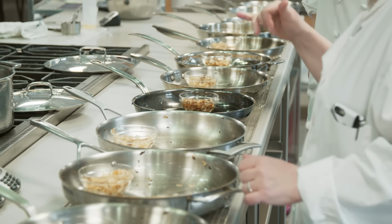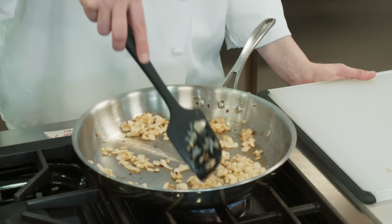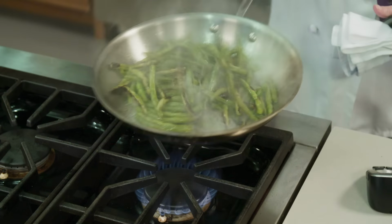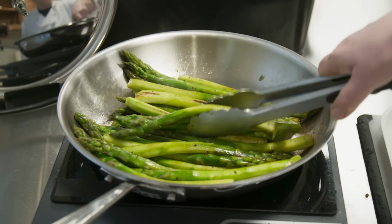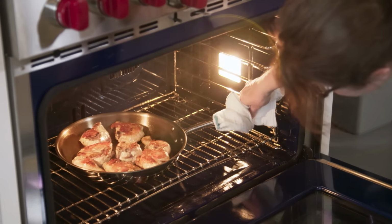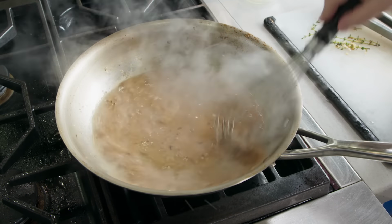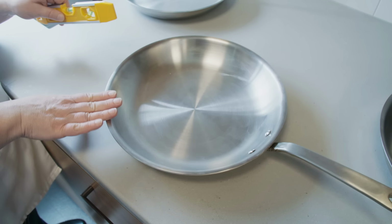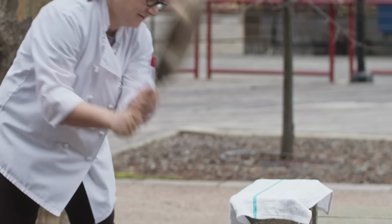We put them through tons of cooking tests, browning onions, searing strip steaks, and making pan sauce from the fond, sautéing green beans, pan roasting asparagus, and cooking a whole cut-up chicken that starts on the stove and finishes in the oven, and then building a pan sauce from the drippings. We scrubbed the pans by hand and in the dishwasher. We checked for warping, then we even knocked them around to simulate years of use. These pans can be a great investment, but only if they last.